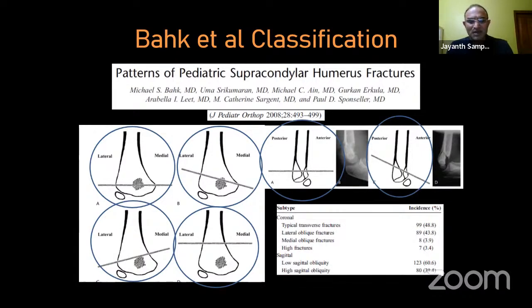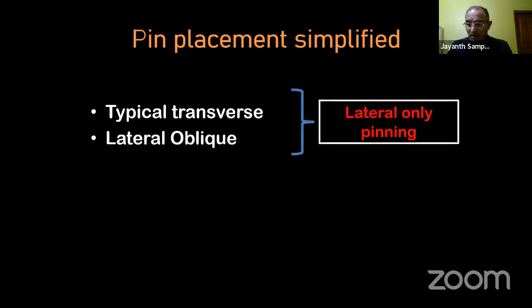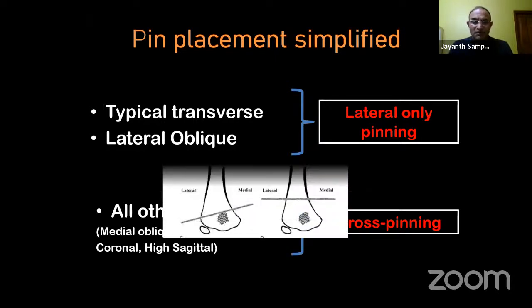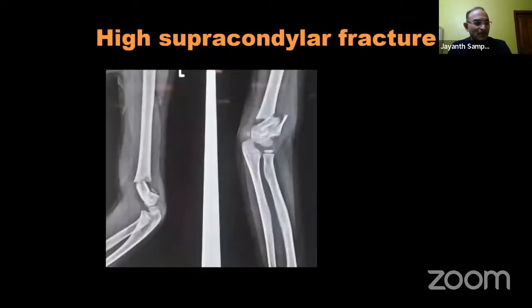Thankfully, the vast majority of them are typical transverse or lateral oblique fractures, though medial oblique fractures do happen, and we need to be aware of how to change our pin placement based on what the fracture pattern is. So for typical transverse and lateral oblique fractures, we can do a simple lateral only pinning. That's our preferred technique. All other types, you should consider cross pinning because you may not get stable 4-column fixation. So these are the 2 common fractures, and they can be fixed with the lateral only technique. If you have a medial obliquity fracture, you need cross pinning.